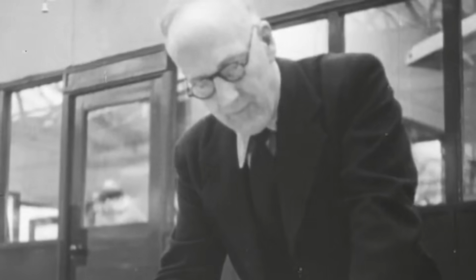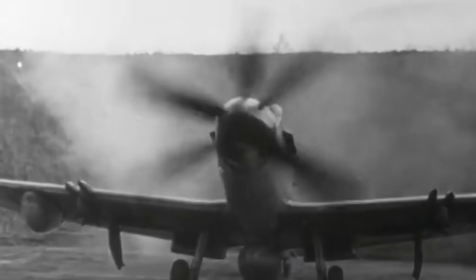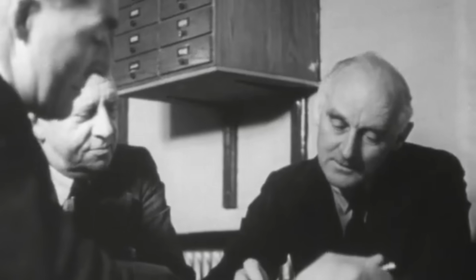Undeterred, Mitchell was already deep into the design of the far superior Type 300, collaborating with Rolls-Royce, who were developing a groundbreaking new engine soon to be known as the Merlin. Initially a private venture, this partnership gained the backing of the Air Ministry, which crafted its fighter specification, F.16/36, around Mitchell's innovative design.